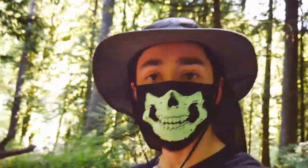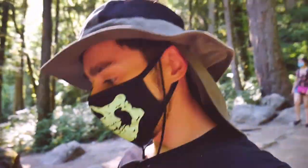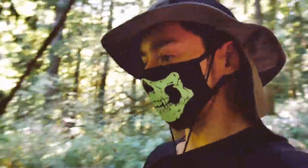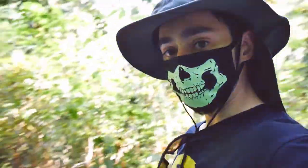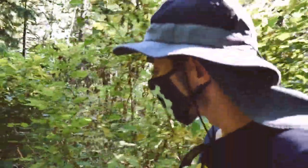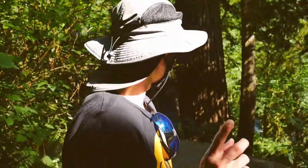I think it's sometime around 5. There's definitely fewer people than earlier, which is nice. So maybe either later in the day or earlier in the morning might be a good time to check this place out. Look how narrow some of these little sections are. You could barely fit two people going across.